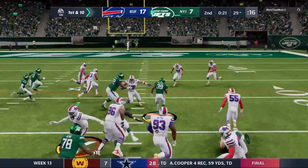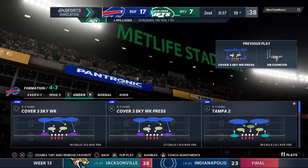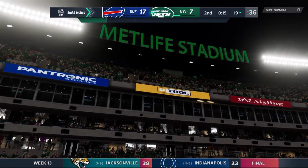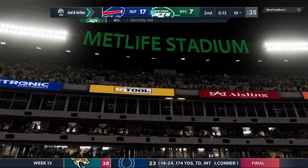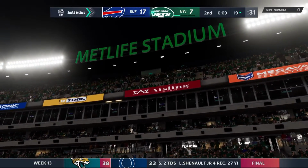They run the counter now on first down. That'll be a pickup of 10 as they try to recover from this 10-point deficit. 10 yards on the pickup. It's 2nd and inches.